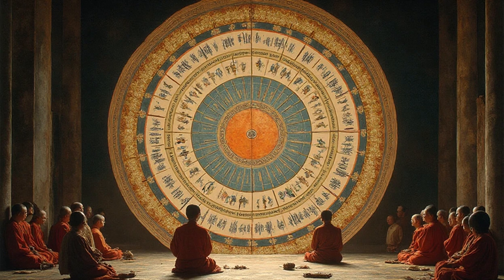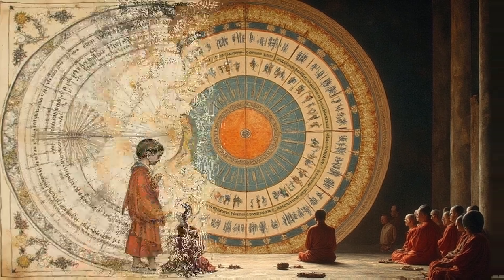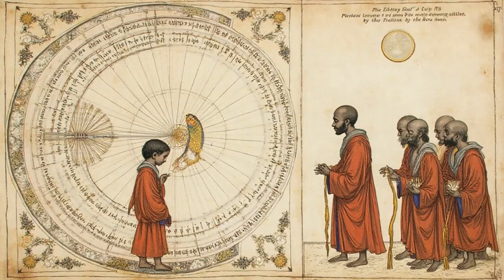The chart is circular, divided into 30 tithis, or lunar days. And in the corner, sure enough, each tithi is marked with tiny stylized birds. Wings open, wings folded, tail curled. "They aren't just illustrations," says the calendar maker. "Each bird represents a mood of the moon, a behavior pattern."